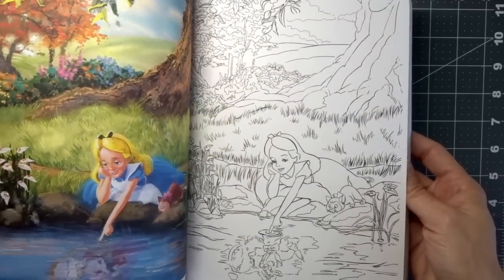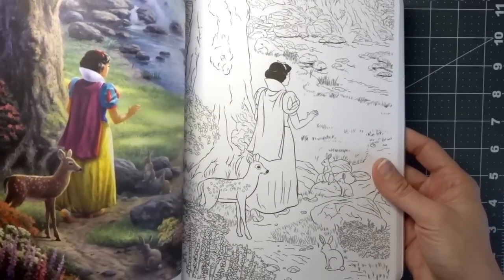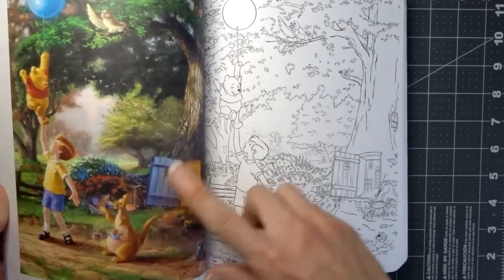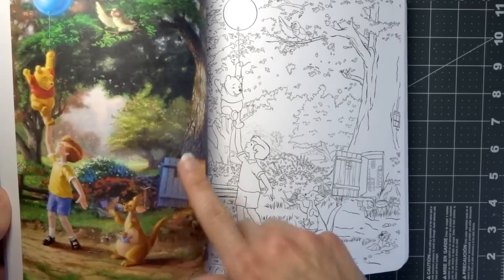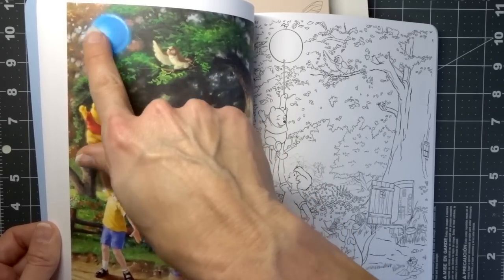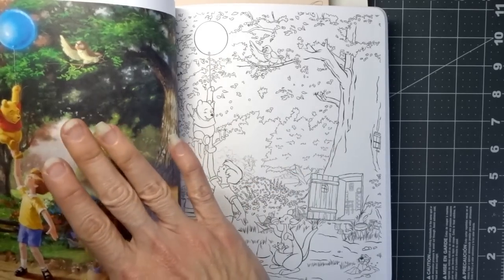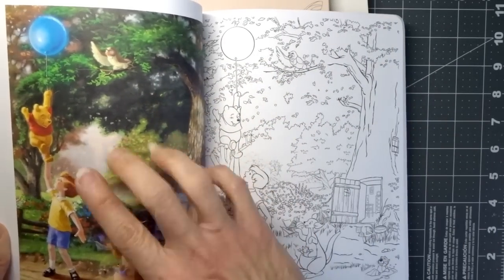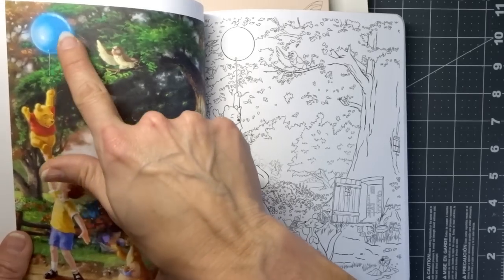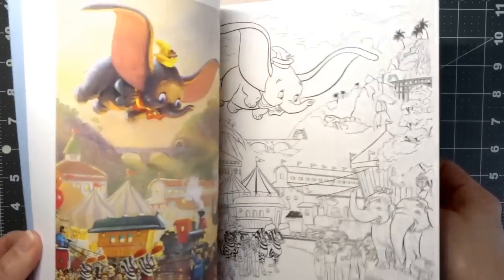I love Thomas Kincaid artwork. Love, love, love it. I love this page right here. And look, if you look at the balloon, you can see it's got all the highlights and everything, all in the right places. And it would be so cool just being right on the next page to be able to have that view right next to you, to be able to pick out your pencils, match them all up to this, and then color your own balloon. I just thought that was really neat.